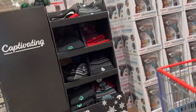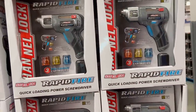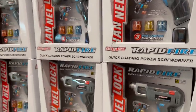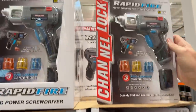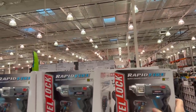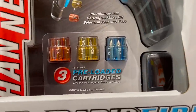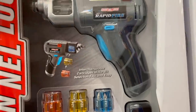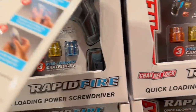Power screwdriver. Wow, what is this? It's $19.99. Really? Yeah. Channellock quick loading power screwdriver, $24.99 normally, $5 off, you'll get it for $19.99. Really? This is actually not a bad deal. The quick loading driver set. Pre-loaded cartridges. That's something different. Yeah. I've never seen that. I might have to buy that. Really? Yeah. Do you know how many screwdrivers you have, sweetheart? We have a ton of screwdrivers.